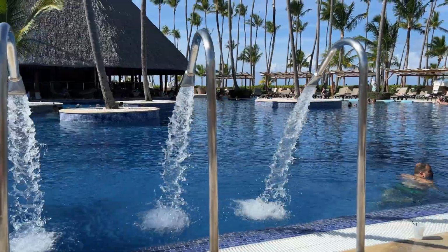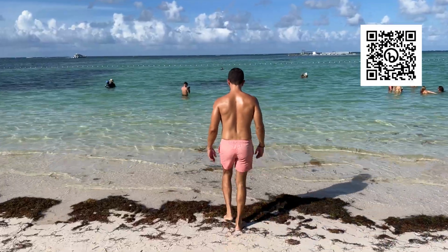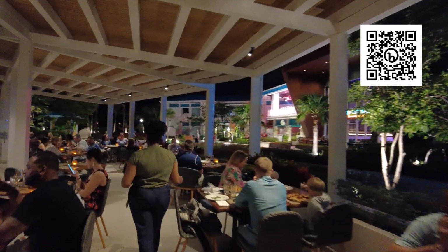Before we get into our top 5, remember that we'll keep visiting Punta Cana all-inclusive resorts until we've stayed in all of them.